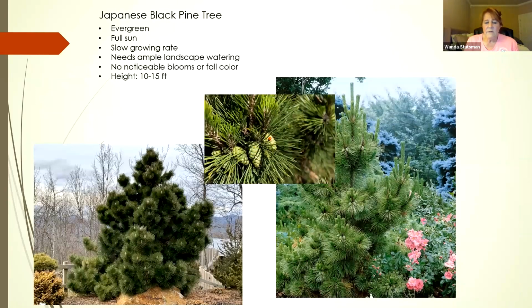Japanese black pine tree. They're very dense and thick. They kind of look like a woolly bear. They are a great accent to a landscape in a flower bed. They stay green all year, so it adds some softness to your landscape during the year. They may suffer just a little bit with our 110-degree weather and our drought because these grow really, really well in the Northwest, but they will grow here and they handle our full sun mostly. It's a slow growing tree. So if you buy a small one, it may take 10 to 15 years to get this big.